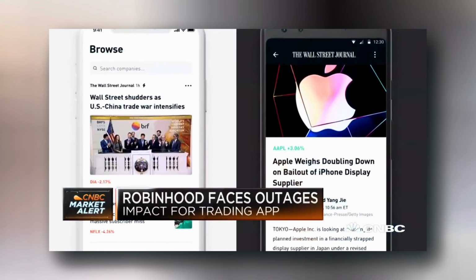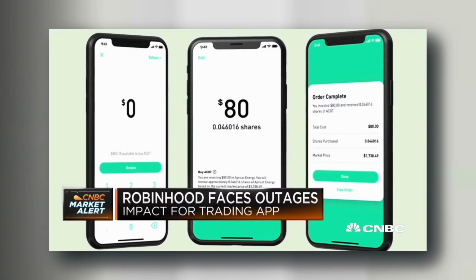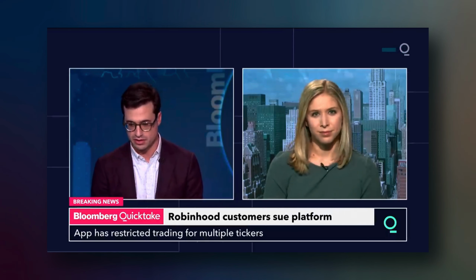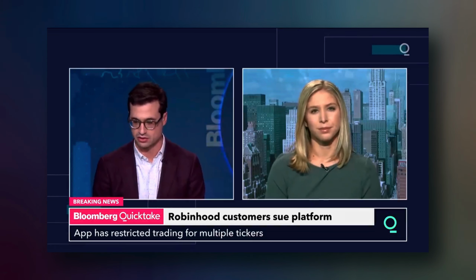Trading app Robinhood suffered a second outage yesterday. That app was down throughout Monday, leaving users unable to take advantage of the largest ever point gain in the Dow, and was fully operational by noon yesterday as stocks fell after the Fed's surprise rate. Filing lawsuits. The company was almost immediately hit by lawsuits from customers on Thursday after it restricted these transactions on certain stocks, including GameStop. That was following this run-up by the Reddit-inspired traders.